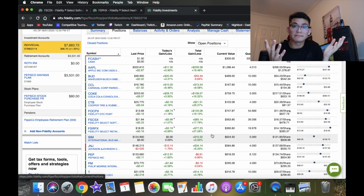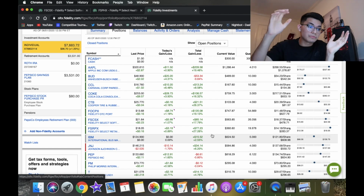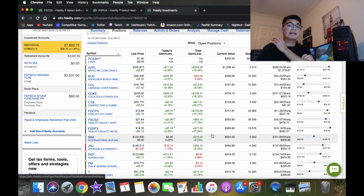They are just amazing overall, and Fidelity has no transaction fees, no anything like that, so you're basically solid. If you have a Fidelity account, great. If worst comes to worst, open up a Fidelity account if you want to get into these mutual funds, because they are phenomenal.